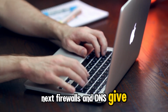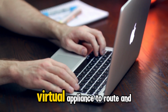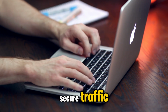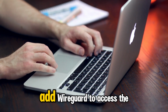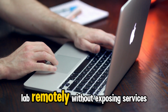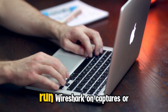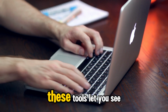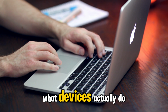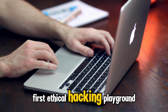Firewalls and DNS give you control. Use pfSense or OPNsense as a virtual appliance to route and secure traffic. Pi-hole makes DNS filtering simple and visible. Add WireGuard to access the lab remotely without exposing services. For packet insight, run Wireshark on captures or mirror traffic to a sensor. These tools let you see what devices actually do. Next, we stand up your first ethical hacking playground.